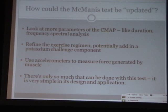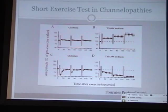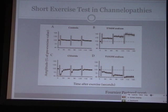It really is going to be a fairly blunt instrument for looking at muscle membrane excitability. Some of you may have read about the short exercise test, which is now being used a lot more for diagnosing periodic paralysis. The protocol was originally developed by a guy called Streib in, I think, the late 70s, but Fournier and his French colleagues have refined it, and now what they do is three iterations of short exercise.